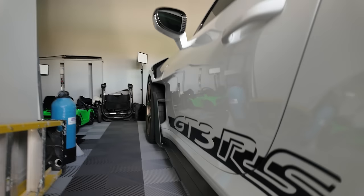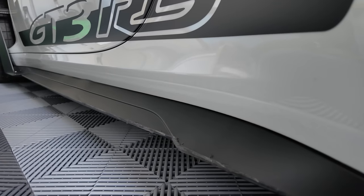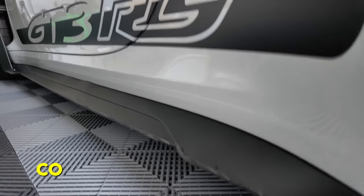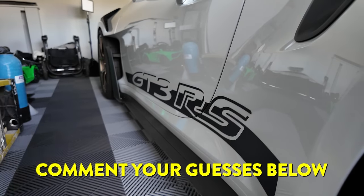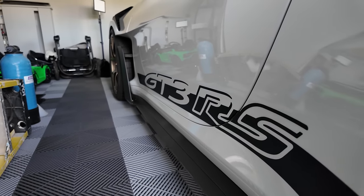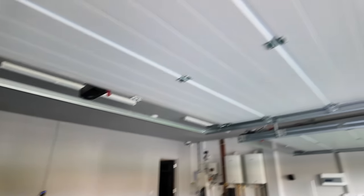Oh, I had a slight issue with my 3RS. Check out what I did to my 3RS in my absent-mindedness. I damaged the plastic on the side. So what's going to happen is Porsche are going to replace that. Can you guess how much that part is? What do you think? Really expensive or really cheap? It's plastic, or carbon reinforced plastic is what they call it. So I'm interested to know what you guys guess that would be.